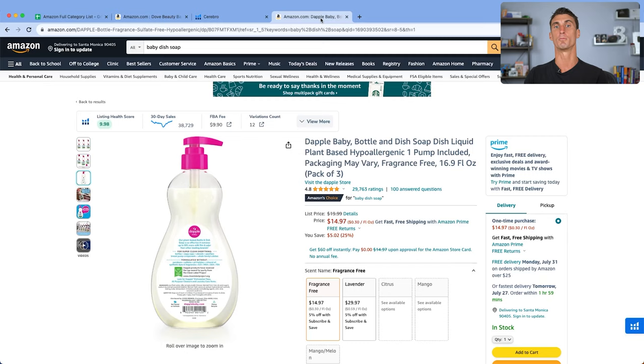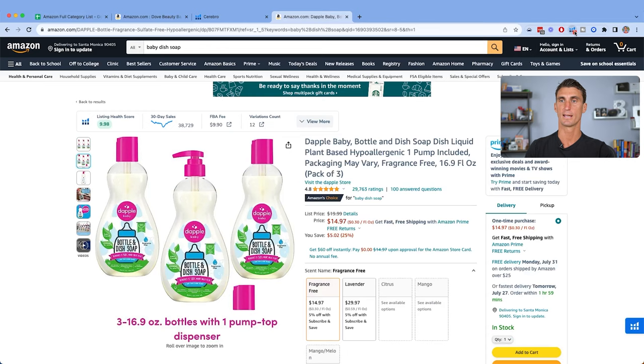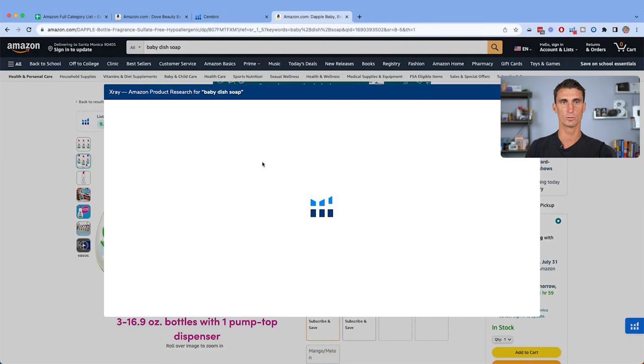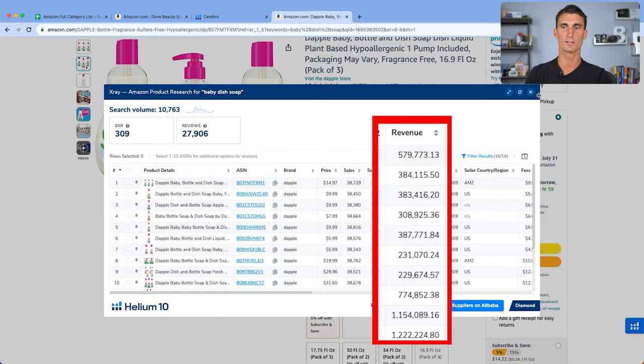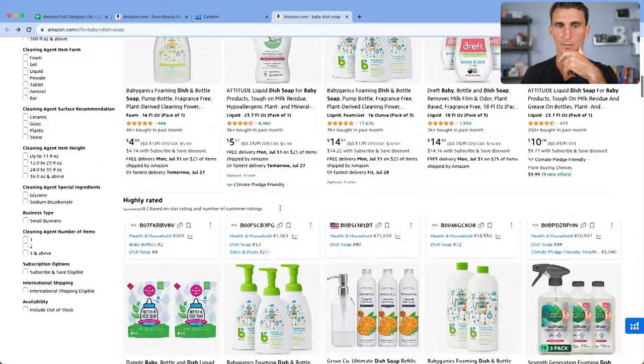So if we made a product that was literally called baby dish soap, maybe it had baby dish soap really big on it, we might be able to steal some of their sales. And let's look here. I think they're really the only competitor. Well, I'm gonna double check in a second, but let's see how much money they're making. And this product's making hundreds of thousands of dollars every single month. And when we go back here, Babyganics and Dapple Baby, there might be one or two other ones, but there's really not a lot of good competition.